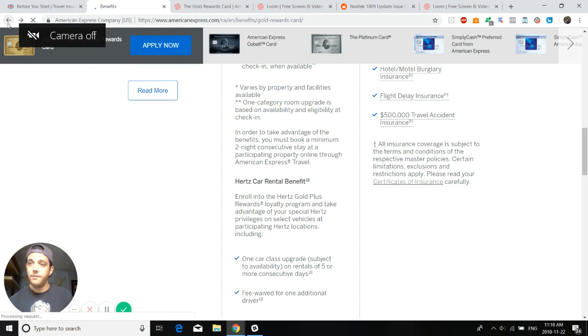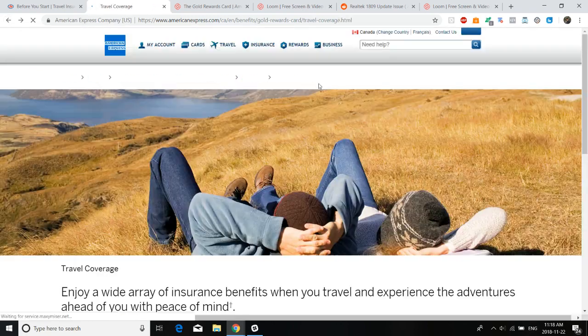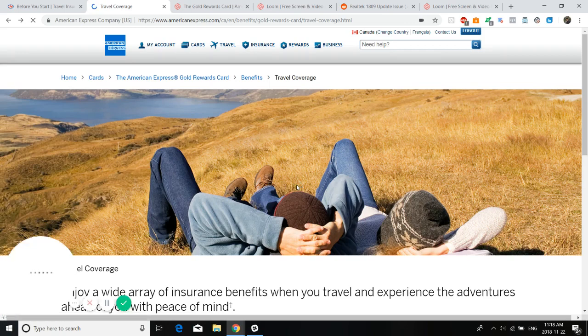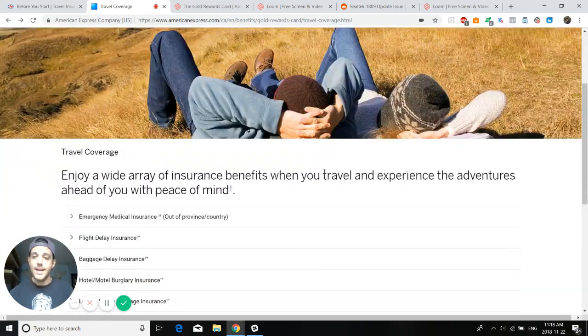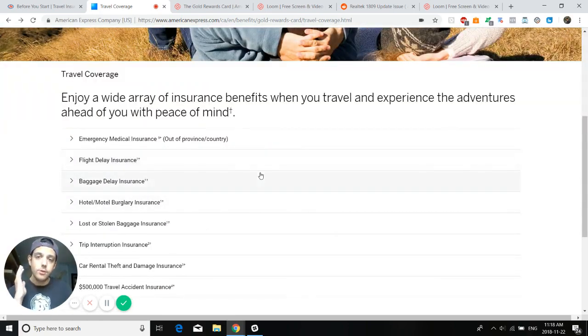So let's go to the travel coverage of this card, because it is incredibly important, and this is why I recommend the American Express Travel Rewards Gold Card for anyone as the number one travel card for Canadians. So travel coverage: enjoy a wide range of insurance benefits when you travel and experience the adventures ahead with peace of mind. This is where you save your money. The $150, if you do have to spend that as the yearly fee in the first year and you don't end up getting that waived, don't worry, this insurance will cover you.